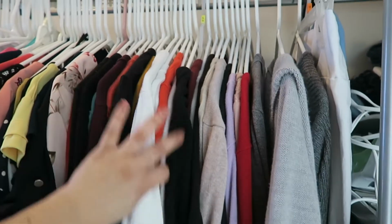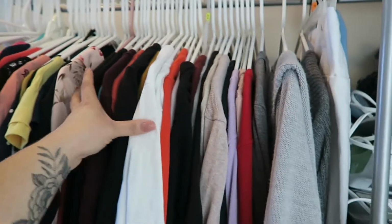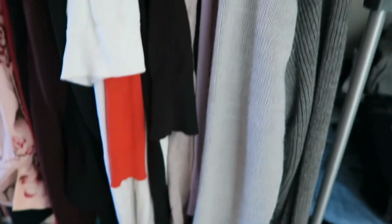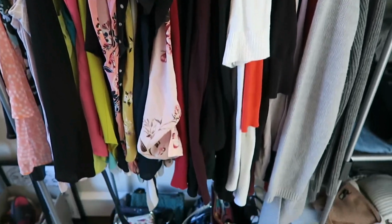I actually got rid of a bunch recently, so this is what I kept. We have cardigans and then thicker cardigans here. These are open cardigans that are a little bit longer. As you can see, they go down to here, and these regular ones go up to here. So those are my tops and how I have them organized.